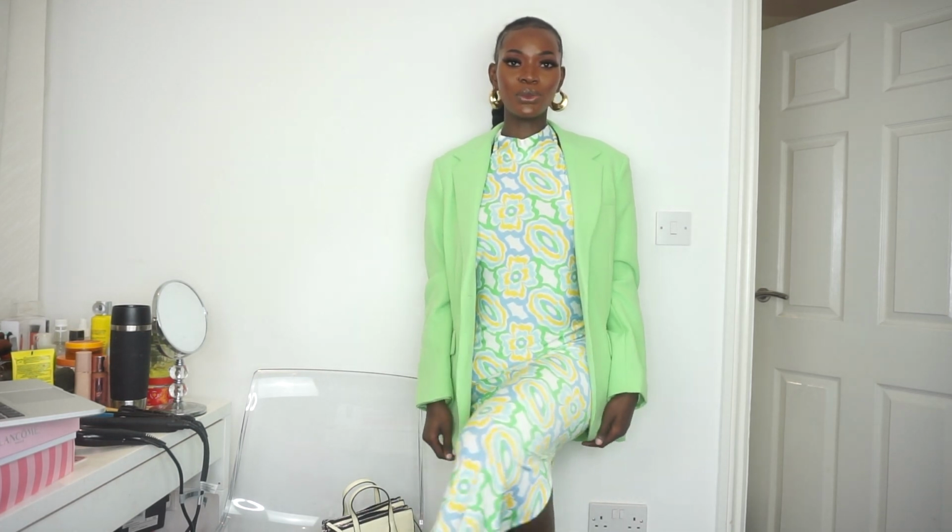I just love the colours on me. This is how it looks in the back. And then I won't pair it with any bag. The blazer doesn't have a pocket, so just put your phone in your hand and you're good to go. Especially now you can pay for everything with your phone, every single thing, so you don't need your credit card or anything. Cute. I love this. This is very, very cute.